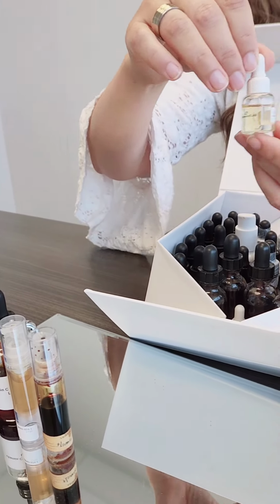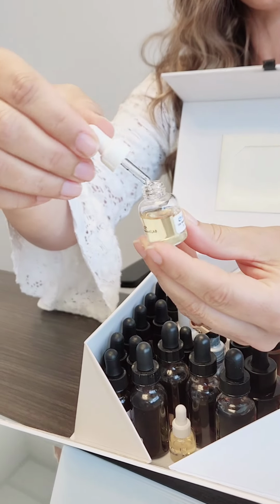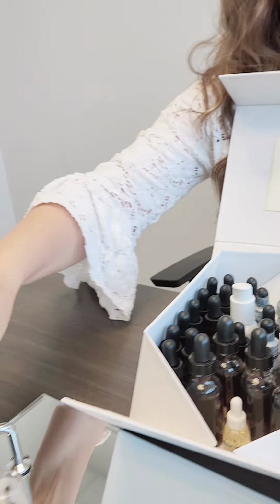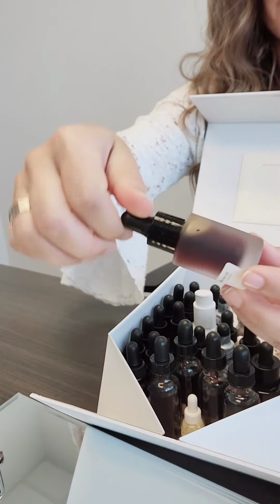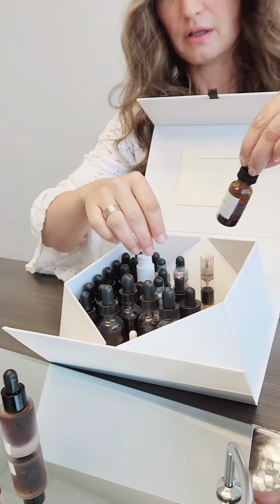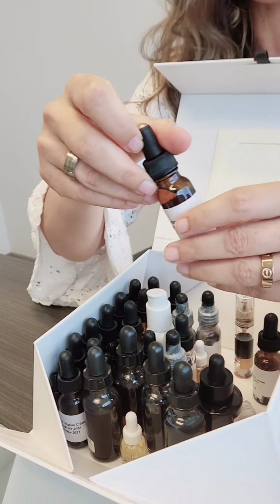Another contract manufacturer, they did a good job interpreting it. The formula still seems to be stable and light in color. That's what I want to see in my vitamin C serum. Another guy, as you can see, super brown. And the list goes on and on. And I think the winner, which I finally marked here so I know this is the good guy.